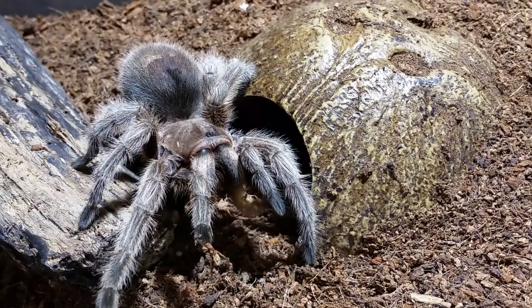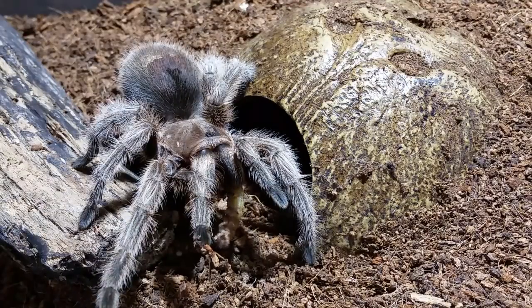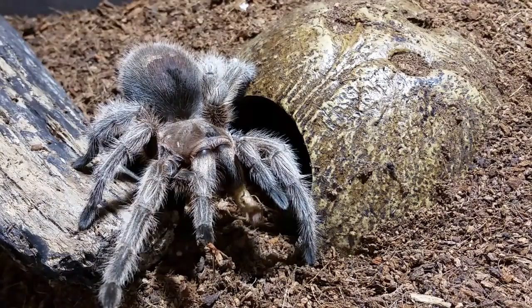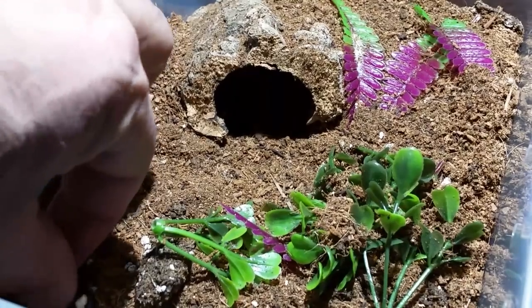Another confirmed female. Okay, so we got her to eat. We're going to try the Tarantula sazime and maybe the Nhandu carapoensis. And I need to water the Brachypelma vagans. We'll take a look at that one. Okay, so this is Miko.